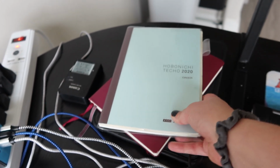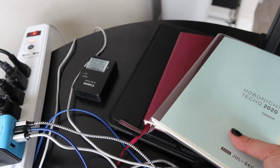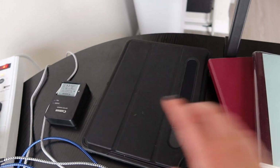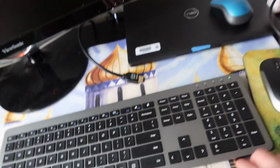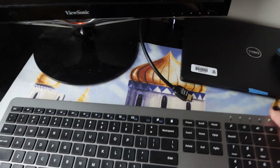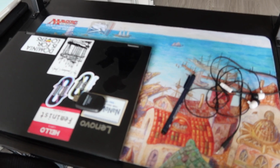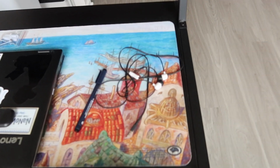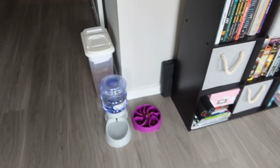My 2 journals that I have going right now, I've got my Hobonichi for the rest of the year, as well as my bullet journal, my iPad. As you can see, I have a couple of Magic the Gathering related things here. These are playmats, which are used to play Magic on, kind of just like placemats, but they are wonderful as mouse pads as well.